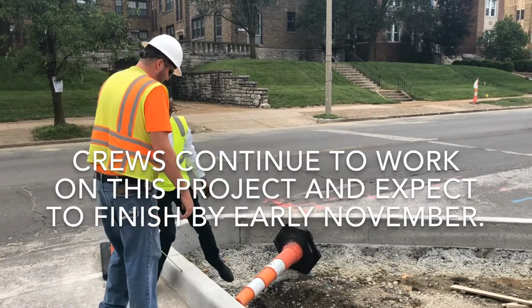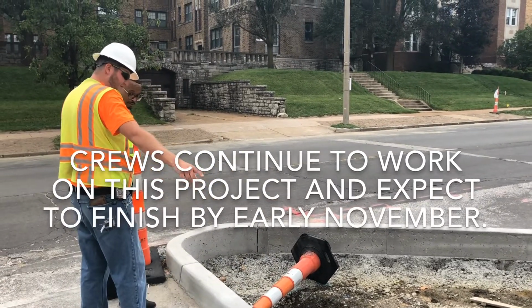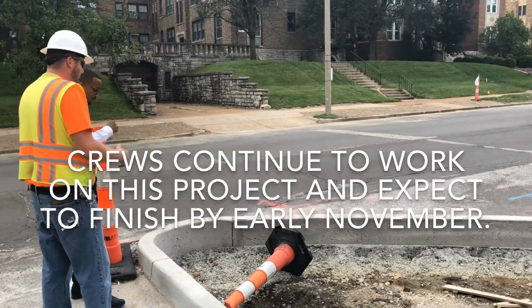Probably about right there is where we want to. No, I drew 10 foot off the. I drew it out there.